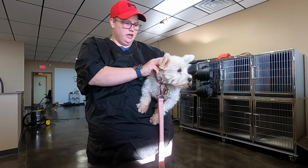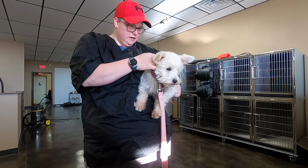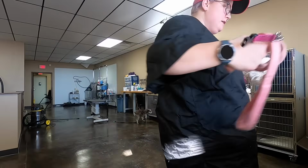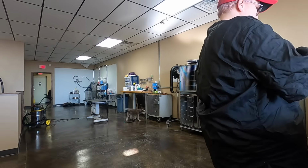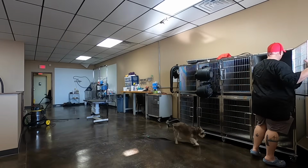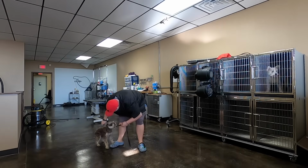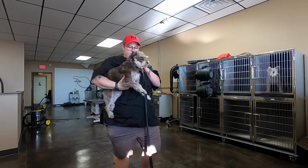I just take the collars off. I have a spot. I just put them right here. Okay, I'm going to put them in a cage that is already clean. It doesn't have anything in it. What are you doing? Come here. You're okay. All right, so this is the other one.